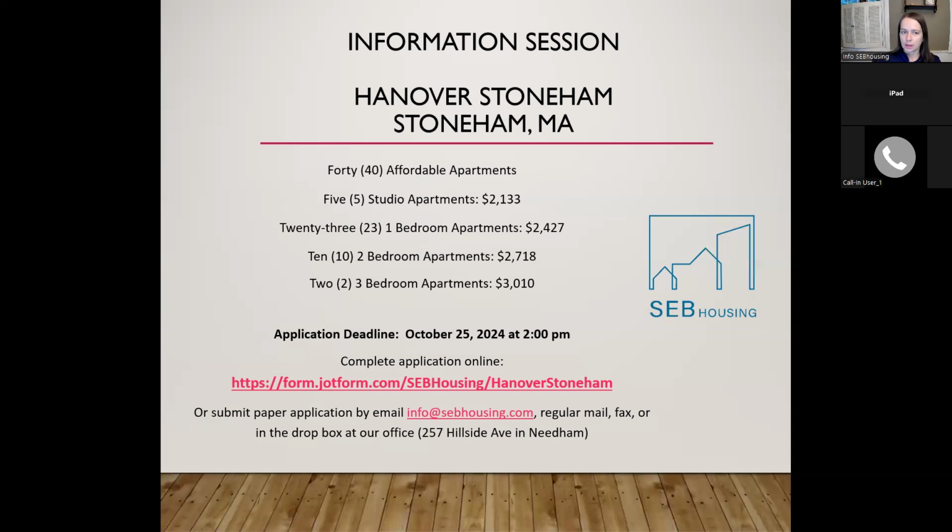If for any reason the online application is not an option for you, you can download the lottery application on our website. You can request a paper application to complete. If you're completing a paper or a PDF application, you could submit it to us in one of several ways.